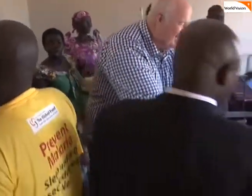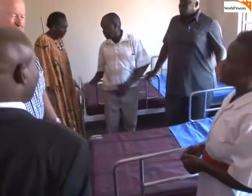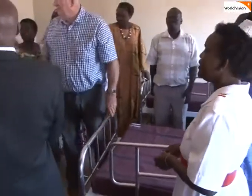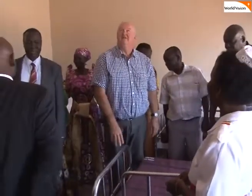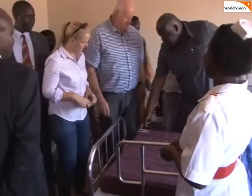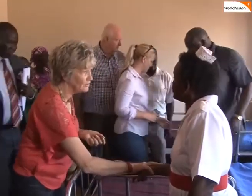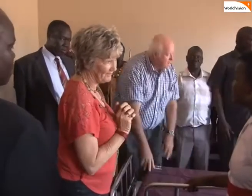This is the children's ward. So, Mr. Ridley, this is the children's ward. Where's madam? Where's your wife to see the picture? World Vision has even put the label here. Yeah. Very good. To see the curtains. I love the curtains. It makes it beautiful.